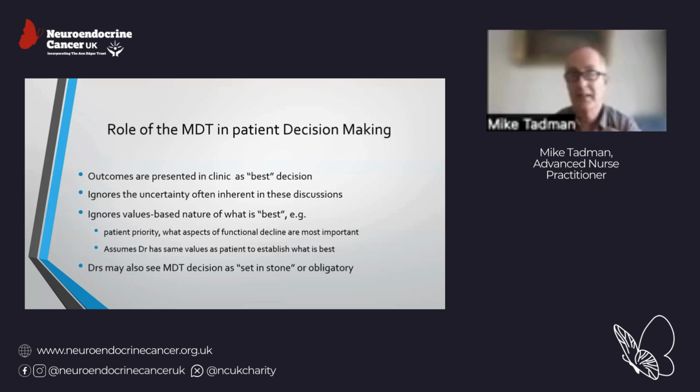And then, of course, the discussion in the MDT hasn't really involved what the patient's priorities were, what their values were, what they felt was most important. So, for example, there's an assumption that if our MDTs are looking at the best outcome in terms of survival, that doesn't necessarily fit what some patients want. With some treatments, the side effect profile may be something the patient doesn't really want to think about, doesn't want to go down that line. They may want to go down a very different line. There's an assumption by the doctors that they share the same values as the patient to establish what's best, but we know very clearly that is not necessarily true.